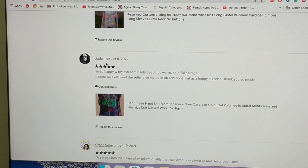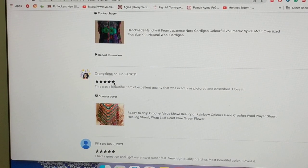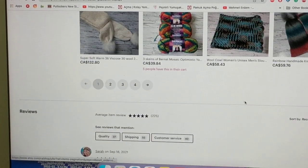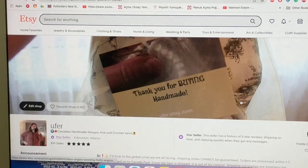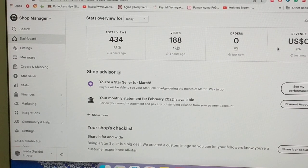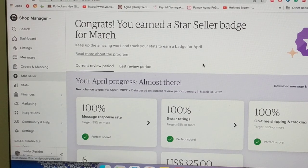So this is what they're counting for. 5-star on January 8th. And this is way back on June, so they don't even count these. They only count the last 3 months. So I have 5 stars. Thank God. If I get a review, that's another thing, right? So usually lots of people don't leave reviews.